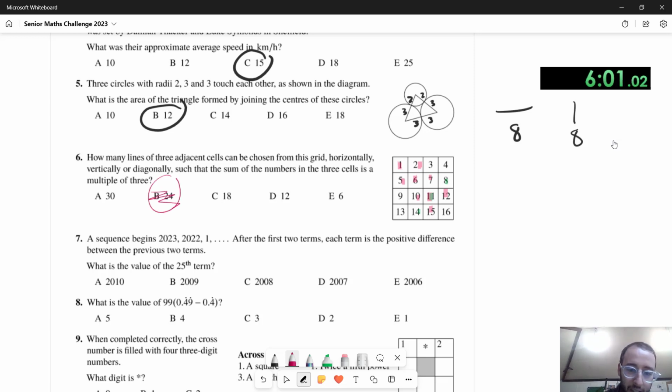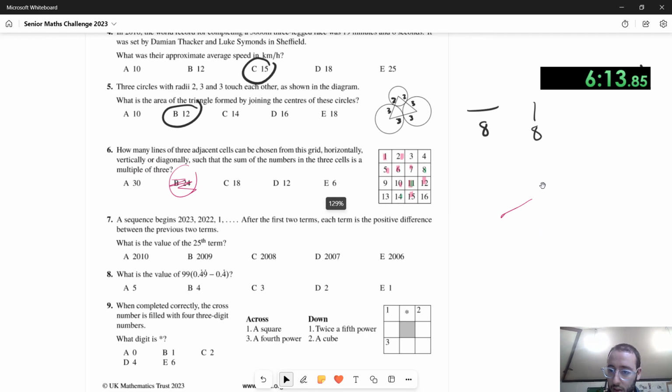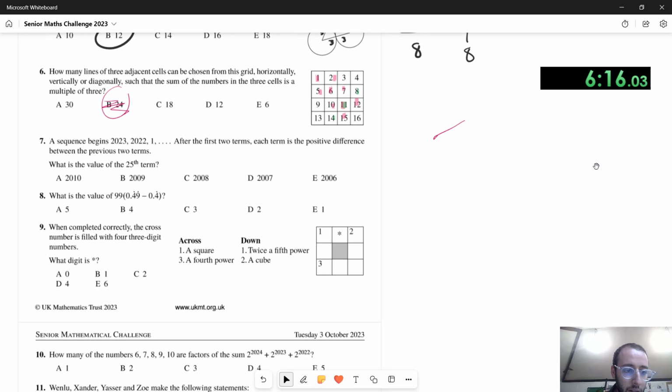Yeah. Let's say 24. All right, speed. Speed is of the essence. A sequence begins. Oh, come on. What? Why are you not moving? What's happening here? Okay, a sequence begins 20, 23, 20, 22, 1. What?